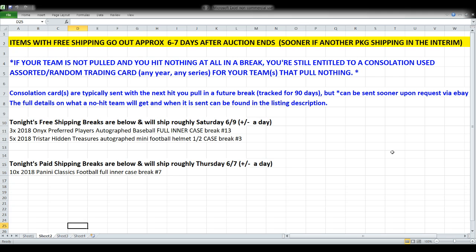But let's get back to tonight. This is also the order that we're breaking in. So the Onyx Preferred Players autographed baseballs will be first. That's a full inner case. It will be break number 13. Then we will start a brand new case, and we'll break half of it on the TriStar Hidden Treasures autographed mini football helmets, and then a full 10-box case of Classics football.